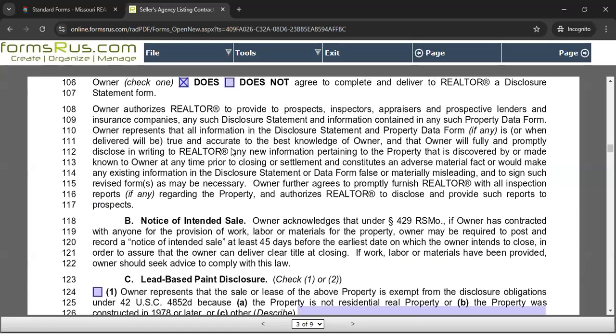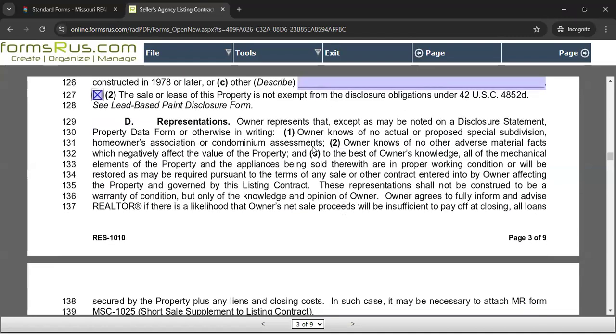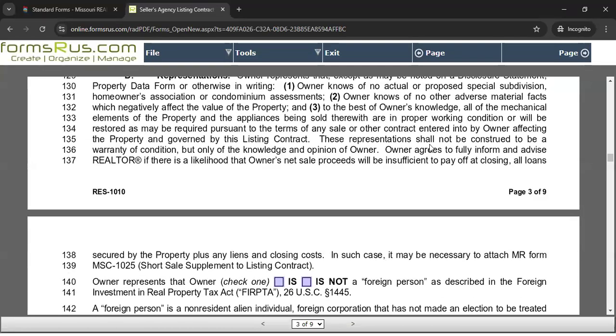Representations. In addition to the seller's disclosure statement that the owner did up here, they don't know of any other subdivision or HOAs. They don't know of any other adverse material facts. And to the best of their knowledge, everything's going to be working as of the time of closing. So if you know that the oven's broken and it's not going to be working, put it in special agreements just to make a note of it, and put it in agent only remarks and put everybody on notice up front. Hey, stove's broken and we're not going to fix it. Okay. Representation is not construed to be a warranty.